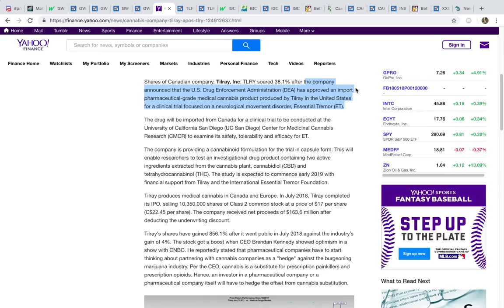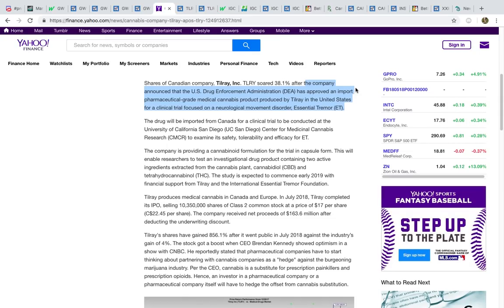Okay, so let's look at TLRY here. TLRY announced the DEA had approved an import of a pharmaceutical grade medical cannabis product produced by TLRY into the United States for a clinical trial, and I believe it's by a university, and so it's for a neurological movement disorder.